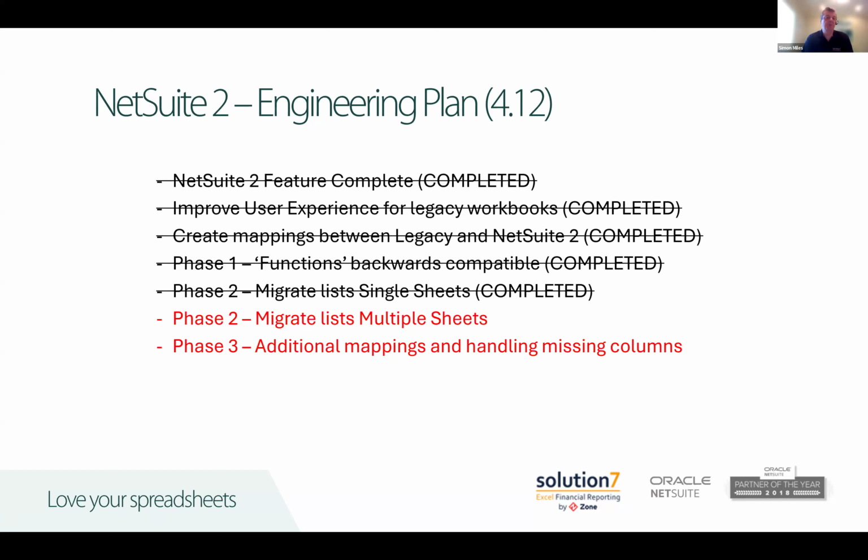That is complete. We're now looking at the migration of people's workbooks from the old legacy adapter through to NetSuite 2 in the 4.12 build. Anything that's highlighted in red is currently in progress. Anything in black that's not crossed out is future work, and anything that's crossed out generally is completed. So where are we with the engineering plan?